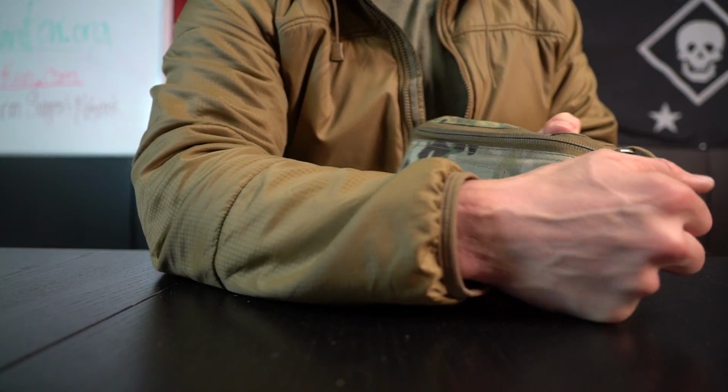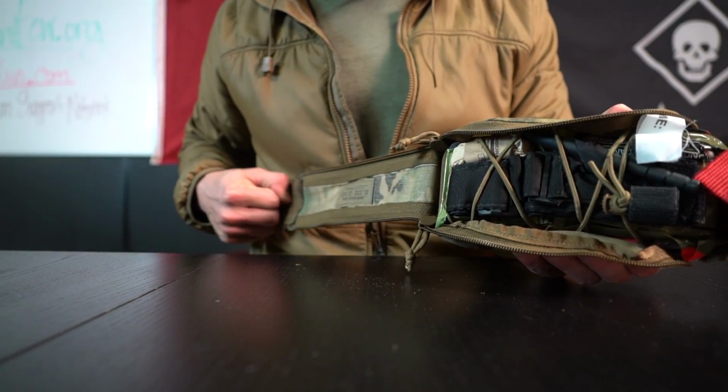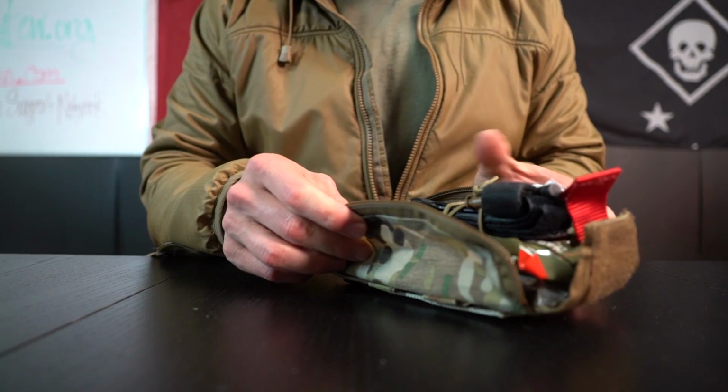But what we're going to talk about here is what is in this IFAK. Now, I like this one because it's got MOLLE clips on it as well. I can put it on a belt, and it has that fancy little handle here that, when I want to get to it, I just yank and pull and it all comes out.